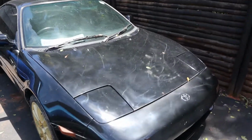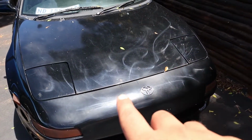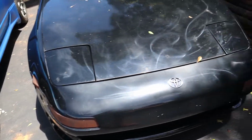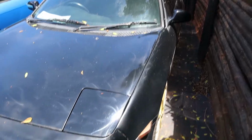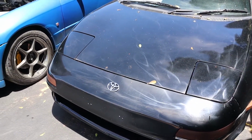MR2, I'm thinking about getting a detailer to come in and just sort out the swirl marks, sort out the paint issues. It also needs a good rub down again and polish. So I'm thinking about calling in the Detail Doctor sometime soon, getting them to sort out this car, because it has been resprayed and it's looking decent.